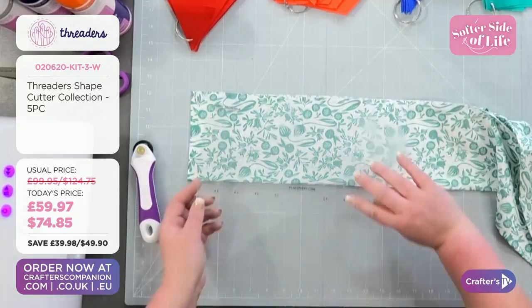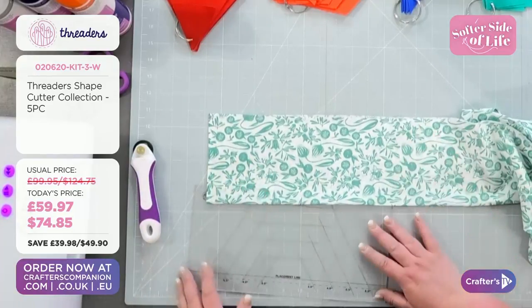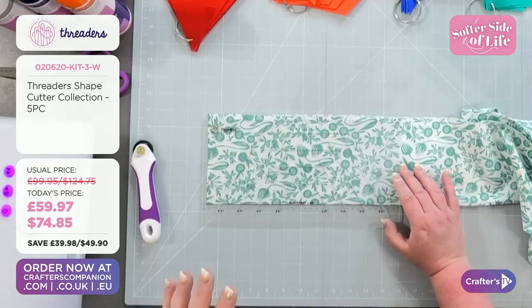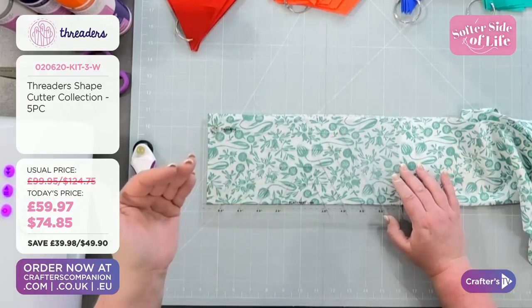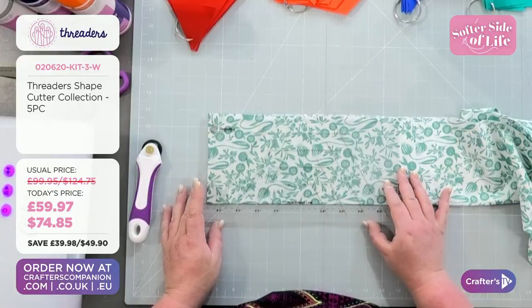Is it a good idea to press it for these, Bernie? Yes. Always before, when you're cutting any fabric, press it before. If you press it after, what can happen, it can misshape. And if you had a crease in when you were cutting, when you then iron, that crease is going to distort your fabric as well.